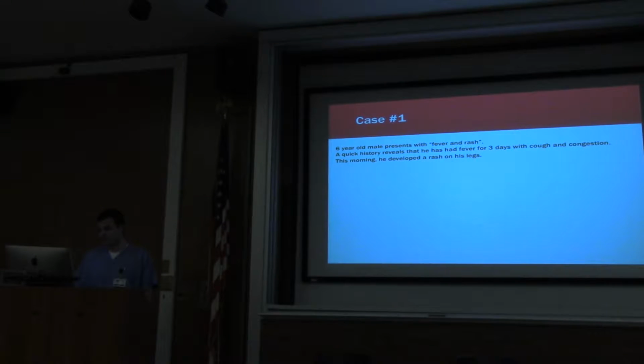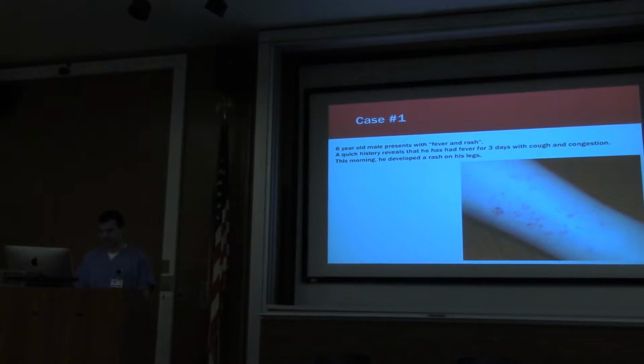So case number 1. 6-year-old male, fever and a rash. So fever for 3 days, cough and congestion. This morning, mom noticed a rash on his legs. Concerned or not concerned? A little concerned. Also, look at the kid. The kid's running around with this is one thing, but this should always concern you. All right?